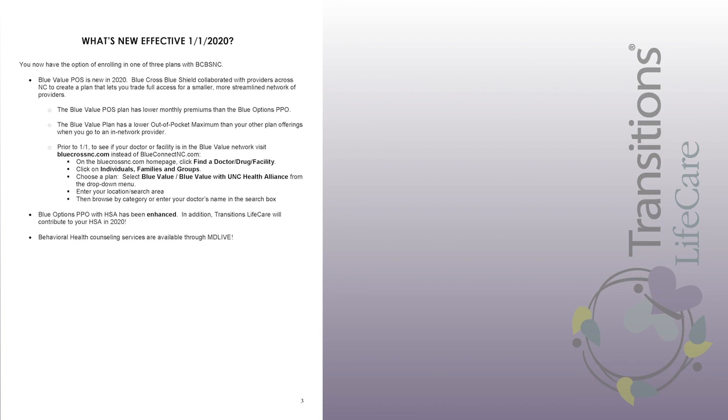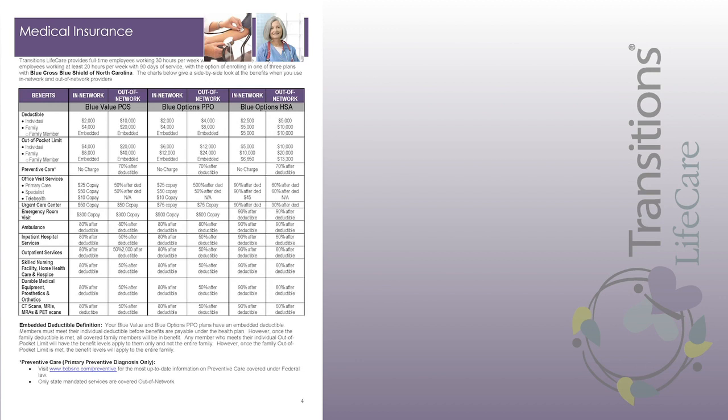We will begin with medical insurance. We offer employees 3 different plans to choose from. The first option is a PPO or Preferred Provider Organization plan. The second option is a Point of Service plan, or POS. The third option is an HSA, or High Deductible Health plan.